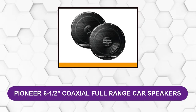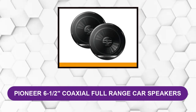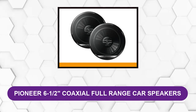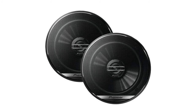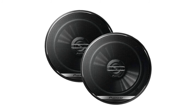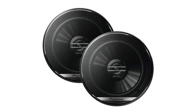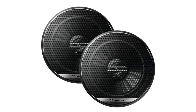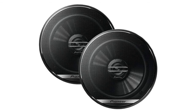At number 1. Pioneer 6.5 coaxial full range car speakers. Pioneer has been in the industry of car audio and entertainment systems for a very long time. Today, they are considered to be one of the best leading companies in the sector worldwide. They usually provide the average listener a sound they'll be happy with even in the lower price range.